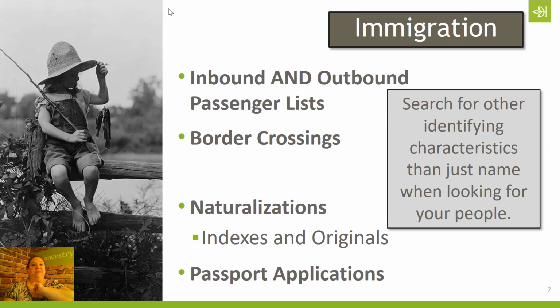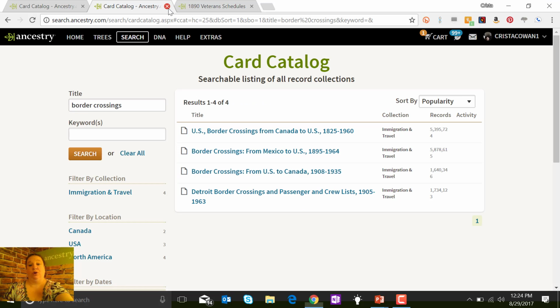Now, the other collection we have is what we call border crossings, and that's how you can find it in the card catalog. If you just type in border crossings and do a search, they'll come up. We have a series of border crossings. You'll notice here from the dates on your screen, we have border crossings from Canada into the United States. Those date from 1825 to 1960. There's almost 5.5 million records in that single database, and it's from all different points across the Canadian-US border.